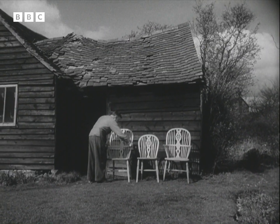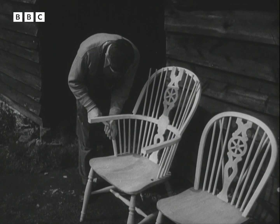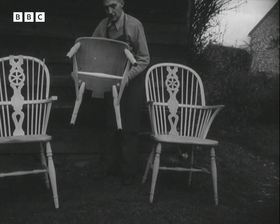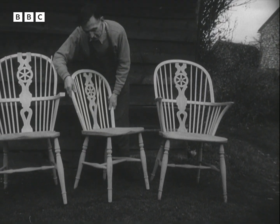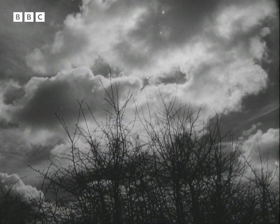In spite of the factory-made furniture that floods the market today, there is still a charm and beauty about these old handmade pieces that keeps them in demand. Sufficient, it must be hoped, for the chair bodgers to remain busily employed for many years to come.